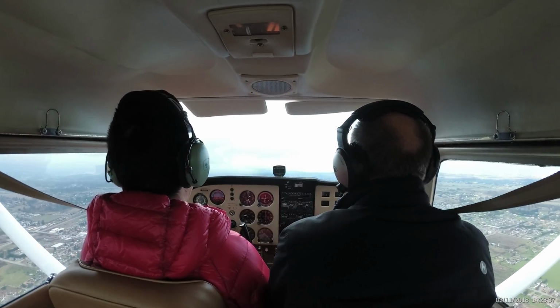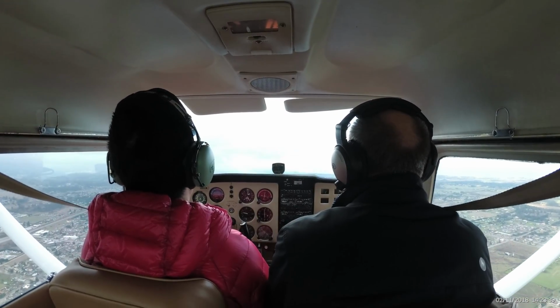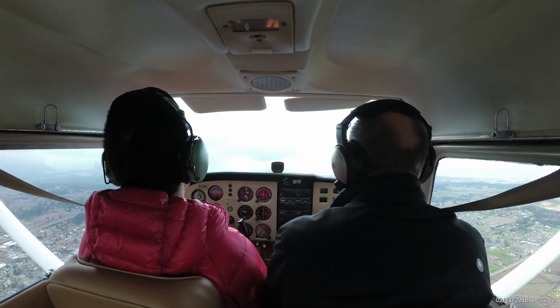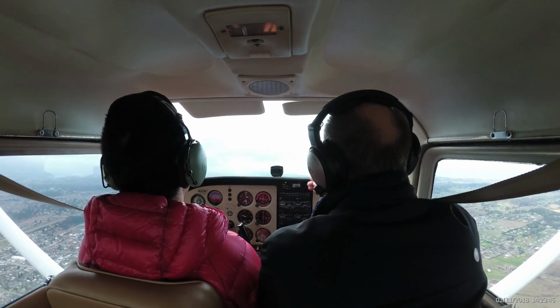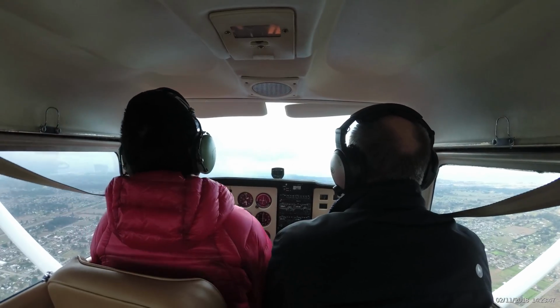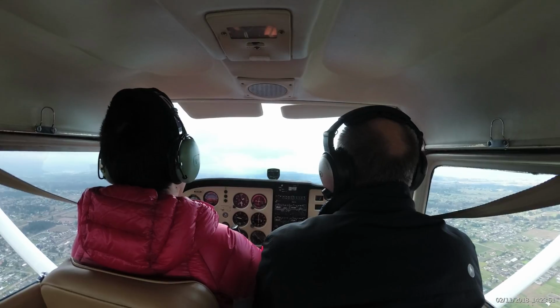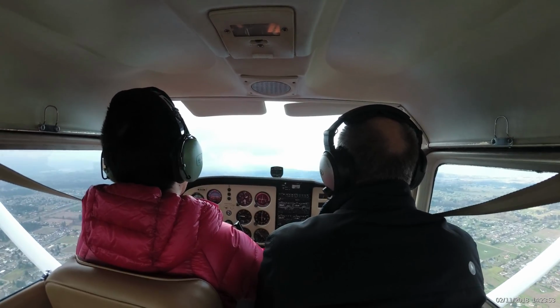So I see the runway. I don't know if you do, but I see the runway. It's really narrow, so you've got to be careful and stuff. It's a very tiny runway. So we can descend to 1,000 feet now. And keep the nose as it is. You're going to be right to it.